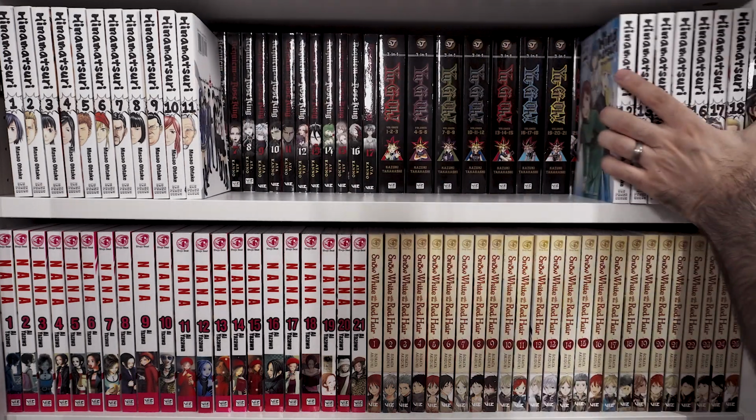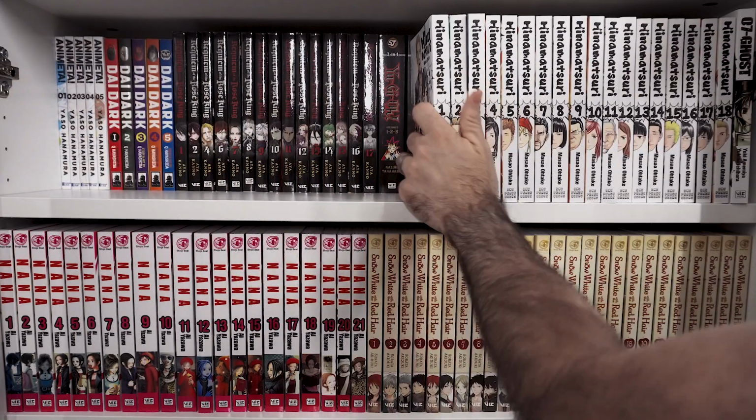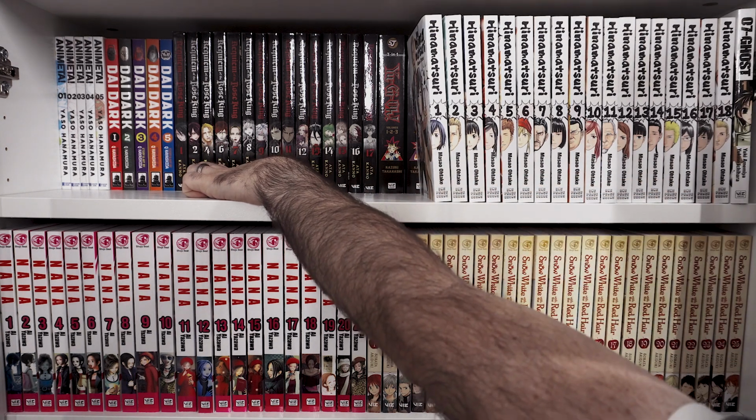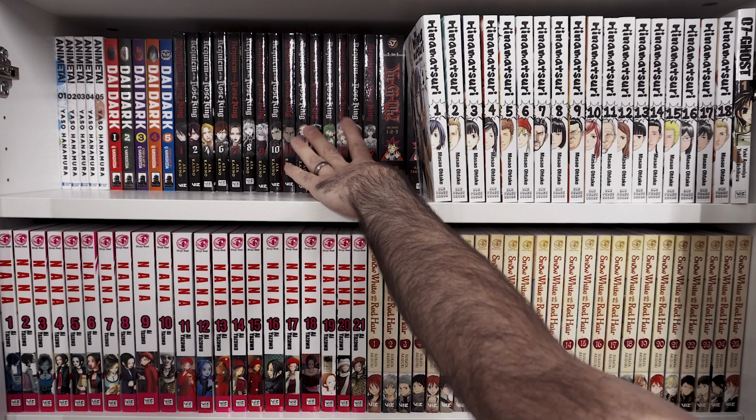And then we'll just slide these over here. We have Requiem of the Rose King, another shoujo series. Now I'm missing volume 3 and volume 5, so because of that I have not started this series yet. Once I get those, I do want to pick this up.